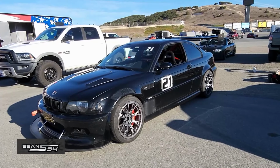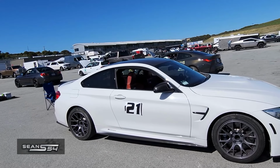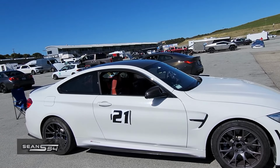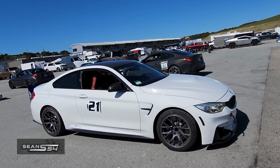My E46 M3 is a fully built out track car. Compared to this car, it's apples and oranges. This car is definitely heavier. The suspension feels floaty. So if I'm going to continue to track this car, gotta run coilovers and wider tires than what I'm running right now.